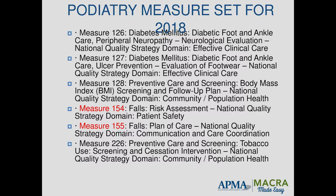Then we put in the BMI because we made the point that obviously if you have a high BMI, you have a higher risk for diabetes, so it's related to something that we deal with. The falls risk assessment, obviously patients that have diabetes and loss of protective sensation are at greater risk for falls. We think that's a very important measure. That's also a high performance measure. And then the final one we put in was the tobacco care and screening.